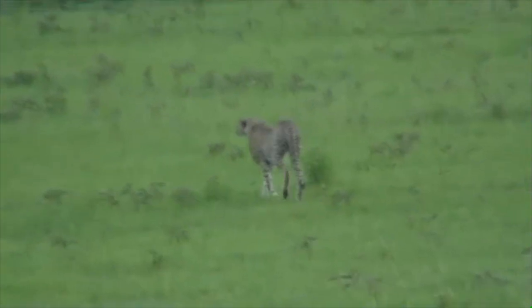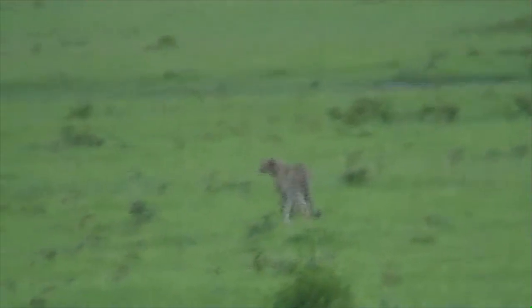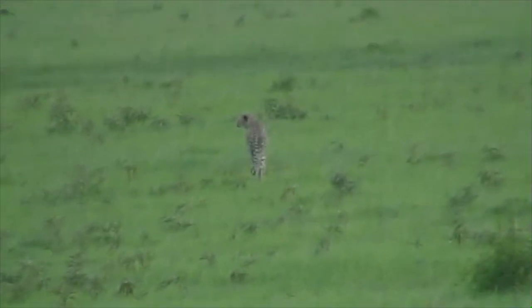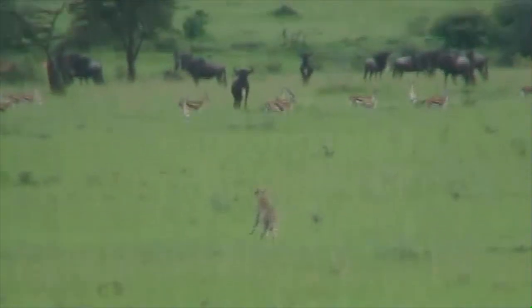Looking a bit wary. But this is awful. Look, it's running away. Now. Now they're aware. Now look at them all. Oh, look. It's looking like it might go. Oh, yeah. No chance. And then the ride over. Oh, flipping it.